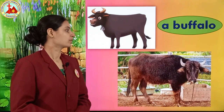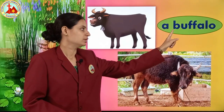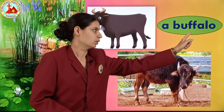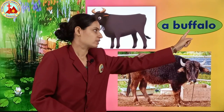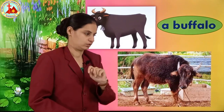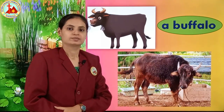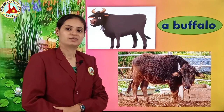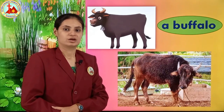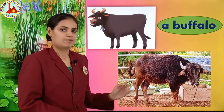Next one is buffalo. Let's read the spelling of buffalo. B-U-double F-A-L-O. Buffalo. Double F means here F is written twice, two times, so we will say double F. A buffalo. This is buffalo, and buffalo is a domestic animal. Like cow and goat, buffalo is also a milk-giving animal. Buffalo's milk is full of fat. It is also healthy milk for us. Buffalo is black in color.